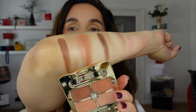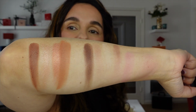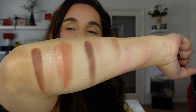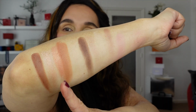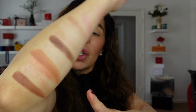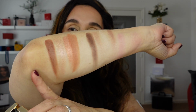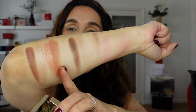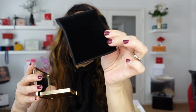Sisley here. A very pretty shade, friends. It's like a baby rose pink, with a coralish tone. The other one is like a brown with a pink, mauvey undertone, and this more warm shade in brown. It also includes this velvet pouch.